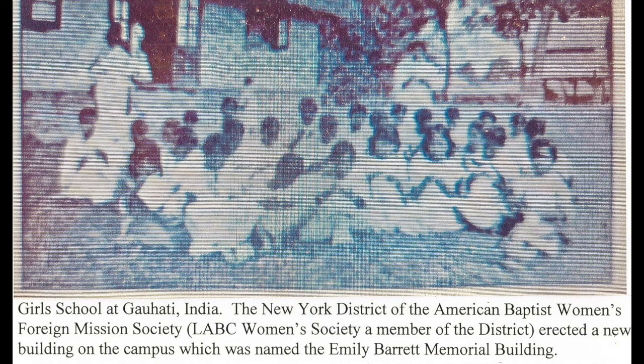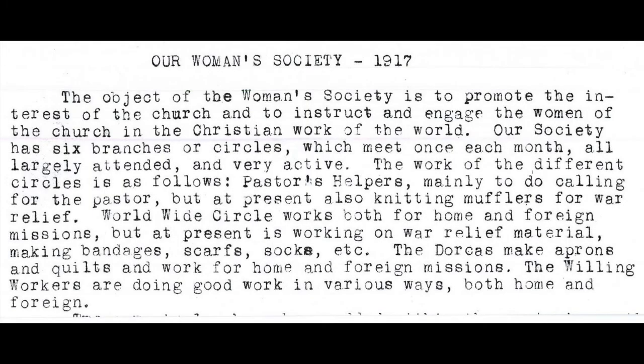In 1916, the Women's Society conducted a canvass of women who were not members of the societies in a two-day calling event. Their hope was to have women consider joining the society. In 1921, there was the Golden Jubilee Year, recognizing the 50th anniversary of the Women's American Baptist Mission Society.